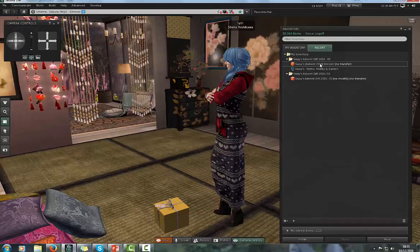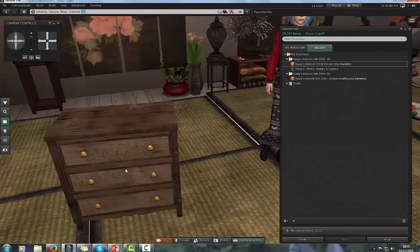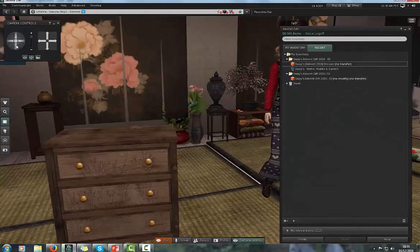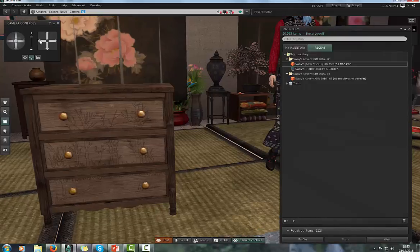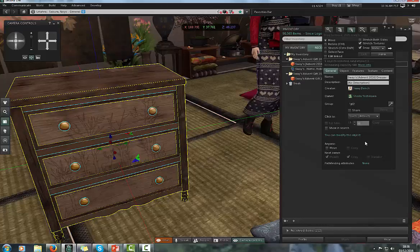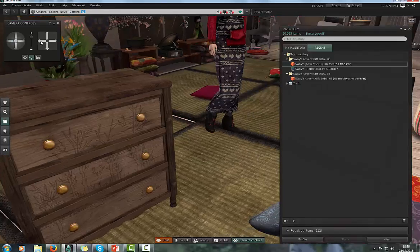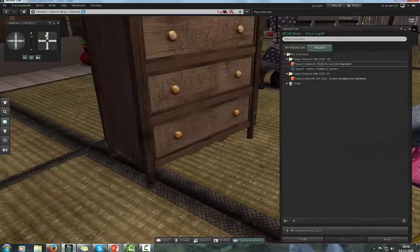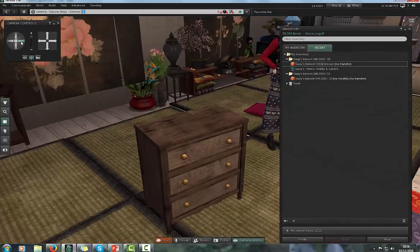Okay, so let's see what the dresser looks like. The dresser is rezzed now, and you can see it's really rather pretty. I think this is something I might find a place for in my home. You can see it's got a drawing of a deer in the forest, and it's made of nicely textured wood, I think, and it's 3 land impact. I don't imagine that the drawers open, no they don't, but it's still a nice piece of furniture, so that's something I may use. So that's Sway's gift for today.